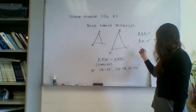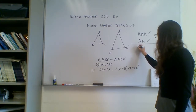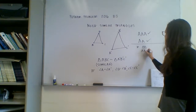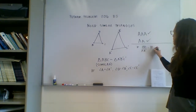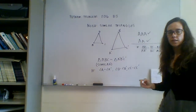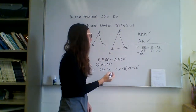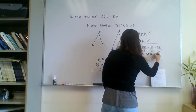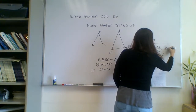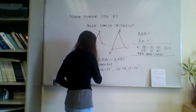The other one, for the other two, let me write this one out a little bit more. So if the ratio of AB to A prime, B prime is the same ratio as BC to B prime, C prime, and that's the same ratio as AC to A prime, C prime, then we can conclude that the two triangles are similar. Okay. So the abbreviation is SSS. Let me just erase this for a second.